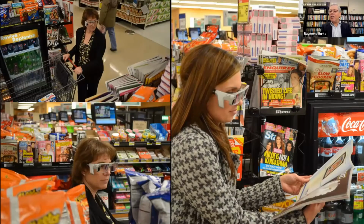This is the technology that we've used. This is the original Tobii technology, and these are actual shoppers in the store wearing this. We have newer technology that looks more modern, less conspicuous. So what do shoppers see as they're navigating the aisles?